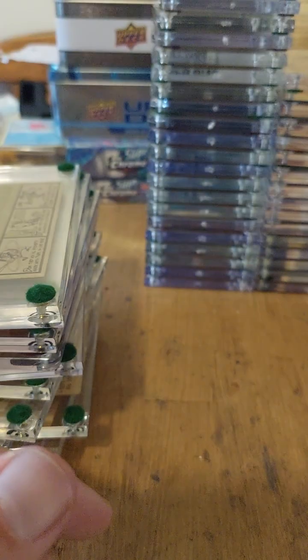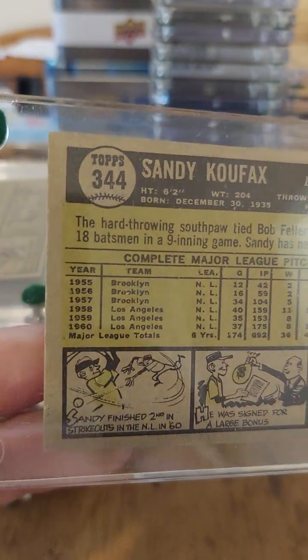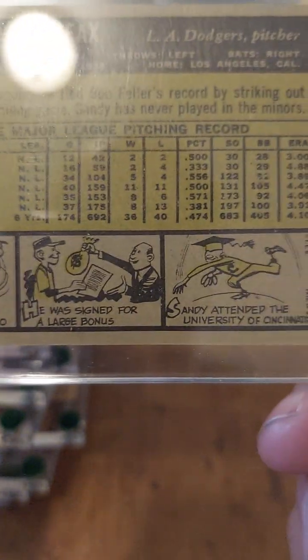Whew. And now we got good old Koufax. Nice. Good old Sandy. Nice. Again, hope to get his 55. That would be nice. Look at that. Beautiful. Nice centering. Nice crisp colors. And look at the little cartoons. Oops, sorry. There we go. I'm going to show the little cartoons.